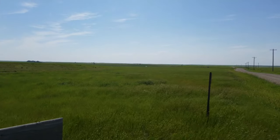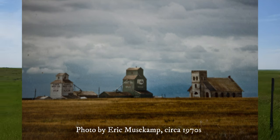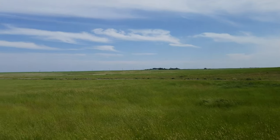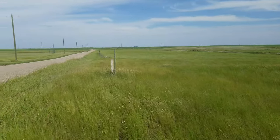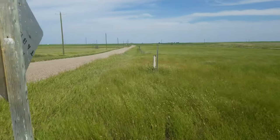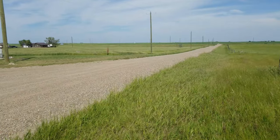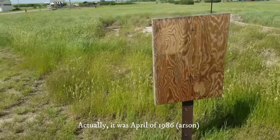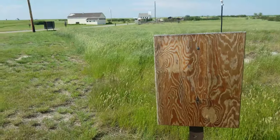What's long gone from the Retlaw skyline are the grain elevators. Now, I know there at one point was at least two elevators here, but like most of these towns, there was probably a lot more at one point. I do remember seeing a photo of the grain elevator, I believe it was an Alberta wheat pool, going up in flames around 1980.